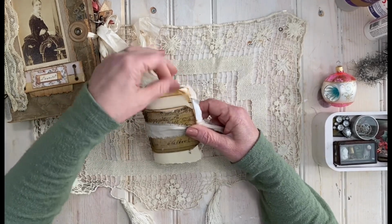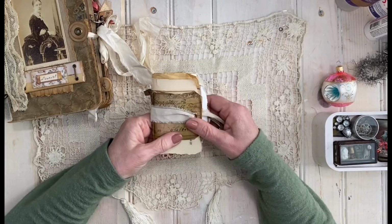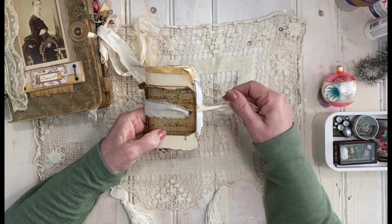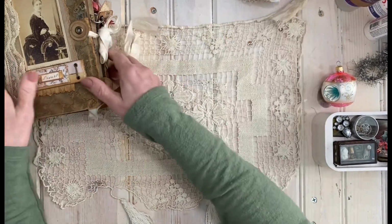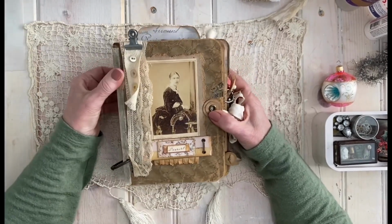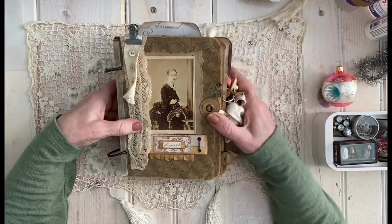The papers are getting a little torn. I should probably repair that with some glue, but I kind of like it. So, and then one of my very first full-fledged junk journals is this one.